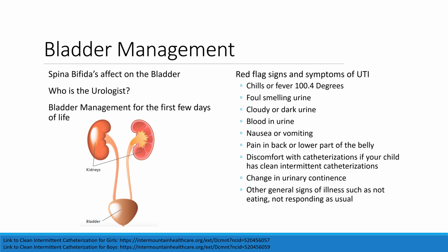or UTI, which include chills or fever, foul-smelling urine, cloudy or dark urine, blood in urine, nausea or vomiting, pain in back or lower part of the belly, discomfort with catheterizations, if your child has clean intermittent catheterizations, change in urinary continence, such as leaking or accidents, or other general signs of illness, such as not eating or not responding as usual. For questions regarding other bladder management problems, please refer to your Spina Bifida family notebook or other links provided here.